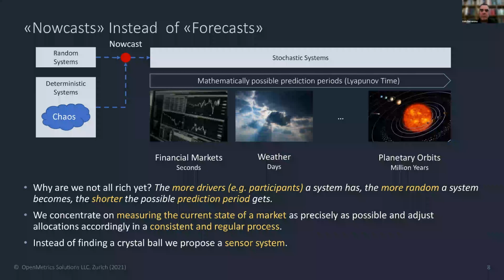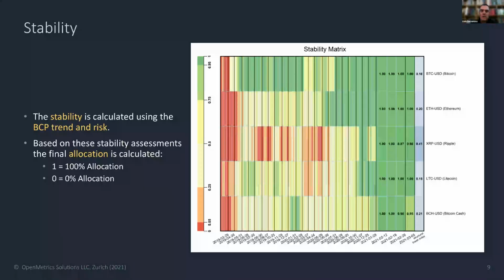So what do we do instead? So instead, we focus on a precise measuring system. And what we do for that is to better understand how the mechanics or dynamics of a financial market work. Now, without going into all the technical details, what we do is we calculate the information that we find in financial markets time series, and we derive from that a term or a measurement which is called stability.